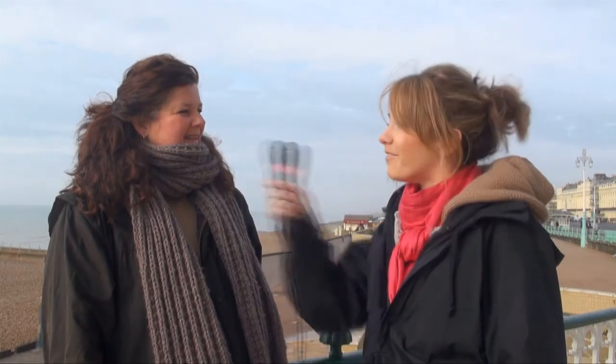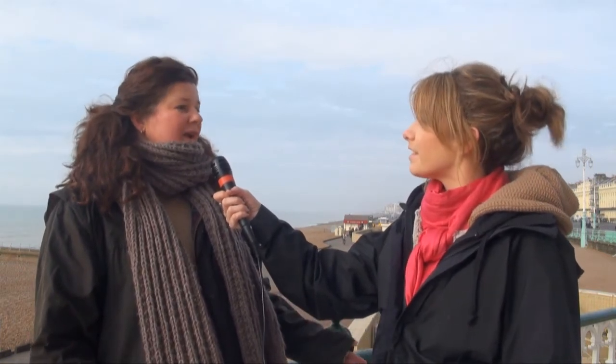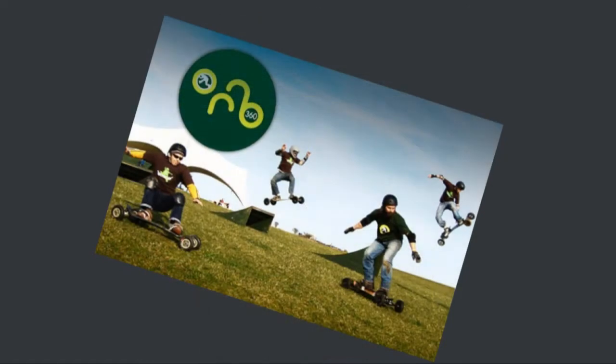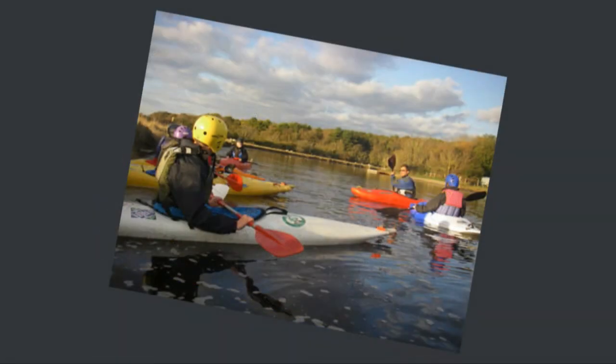Fantastic. So what is it that you've got to offer here realistically then? Well, not only do people enjoy having picnics and going cycling and walking, but we're really lucky here in the South Downs and Devil's Dyke because you can go zorbing and also mountain boarding, and over in Cookmere going down the river on a kayak is just wonderful. So there's lots of things going on, and of course all the events as well.